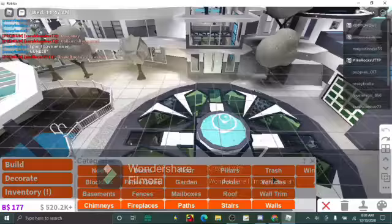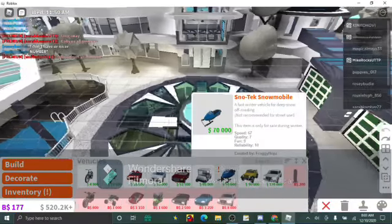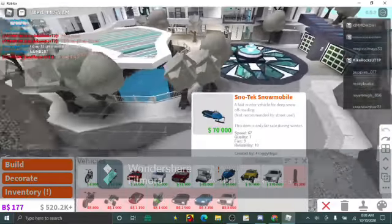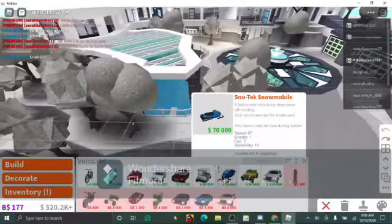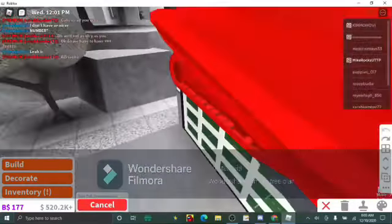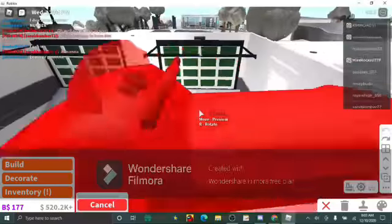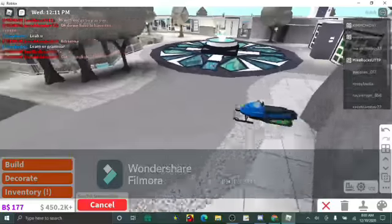And also, they have a new vehicle. It's the Snowtick Snowmobile. And it costs $70,000, which is pretty expensive. But should I buy it? Or no? I think we should buy it. Yes, we should. Sorry, Omega, if you're watching this, I'm sorry, but I'm gonna buy it for you soon. Yep. Wow, that cost me a lot of money. Now I have to work. No.